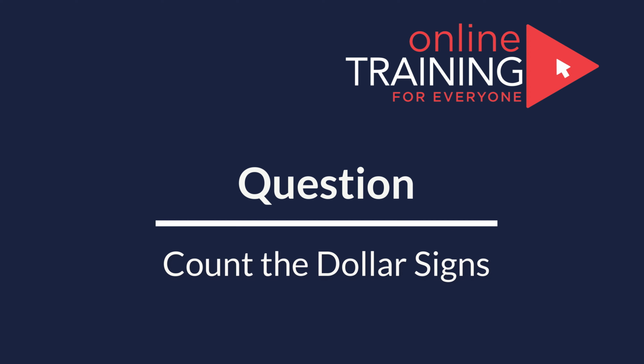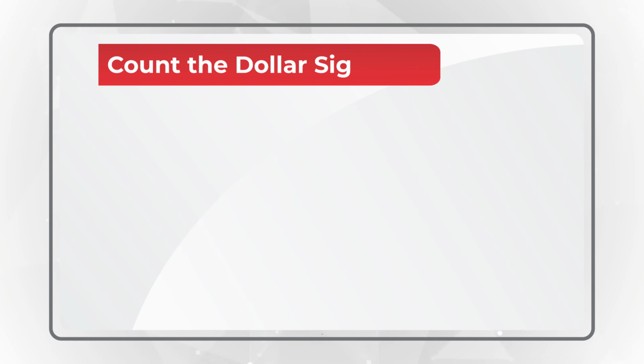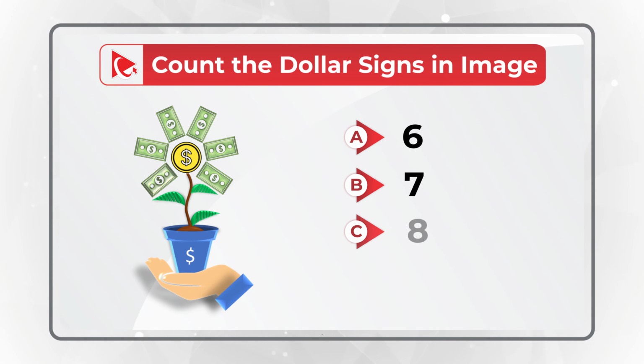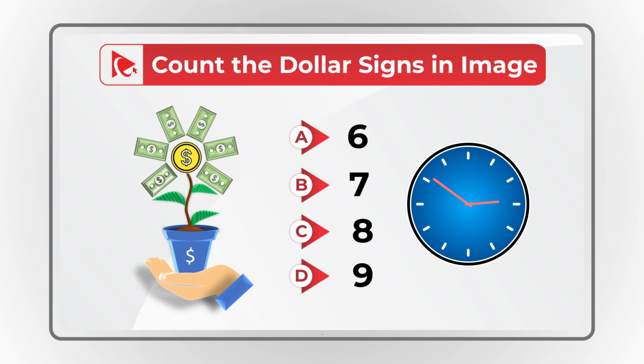Here's an interesting and very unusual question where you need to count all dollar signs in the image. You're presented with the flower image. Image has many dollar signs here, and you need to select the final answer out of 4 different choices. Choice A, 6, choice B, 7, choice C, 8, and choice D, 9. Do you see the answer?